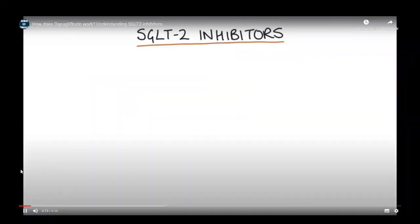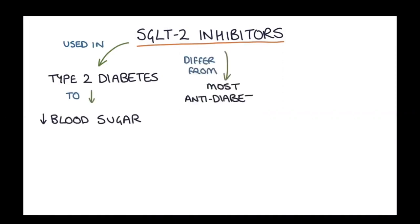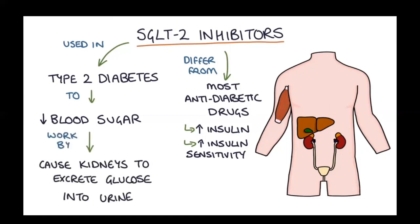SGLT2 inhibitors are used in type 2 diabetes to help reduce blood sugar levels. They differ slightly from most anti-diabetic drugs, which work by either increasing the insulin in the body or increasing the insulin sensitivity of the cells of the body. The objective of increasing the insulin or the insulin sensitivity is to get the body to take more glucose out of the blood and to store it in the tissues, and that's how they reduce blood sugar levels. However, SGLT2 inhibitors work slightly differently. They work by causing the kidneys to excrete glucose into the urine, and by excreting glucose into the urine, you reduce the amount of glucose or sugar that's in the blood and the rest of the body.